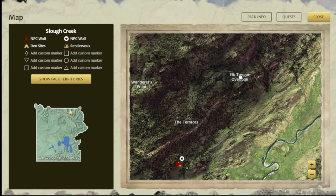And here we have Elk Tongue Overlook. Now that's a funny name, and somebody just thought of that and suggested it, and I was like, that's a little weird. It's kind of a problem with coming up with names for a map for a real world place, is that you don't want anything that's too weird.